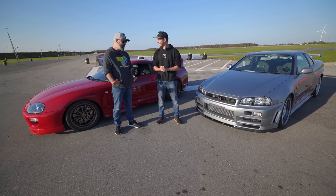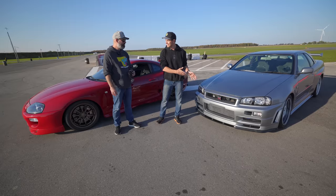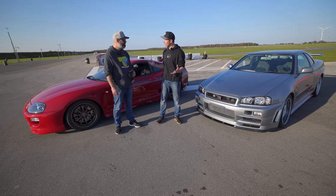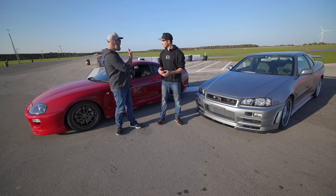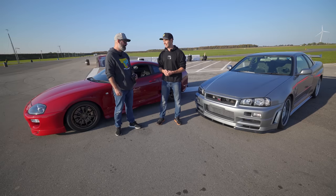It sounds amazing. It looks amazing. I can understand the idea and the concept of wanting this as a track car, because it's friggin' amazing. It has everything you want. The short gearing too. Listening to how much you have to shift versus how little I had to shift in this was dramatically different. It's just a shame.